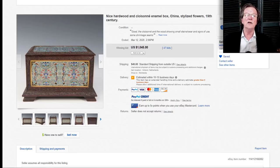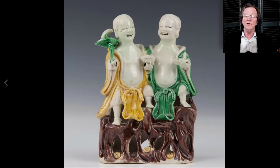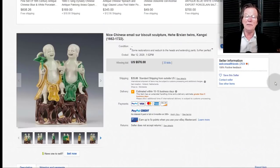Always look at the artwork. It's all about the quality. And then over here, the two boys, the Kangxi figures. These were nice porcelains, nice aubergine, a rocky base on it and all that business. And it ended up bringing $576. One of the heads apparently was restuck, but that's not a bad price for that.